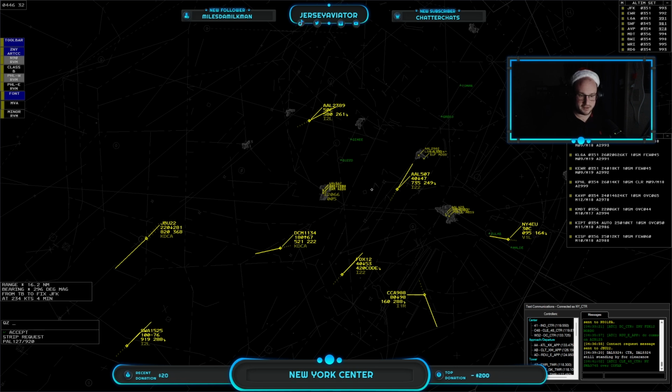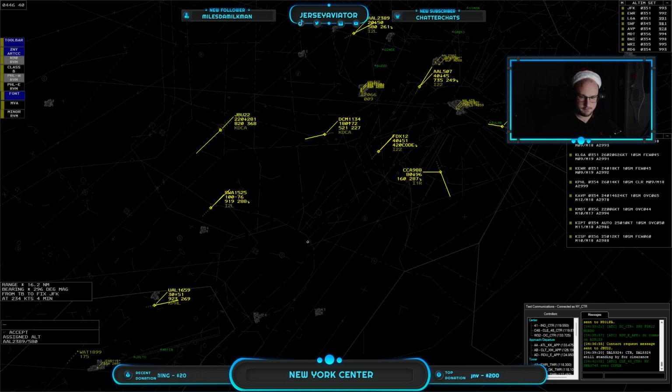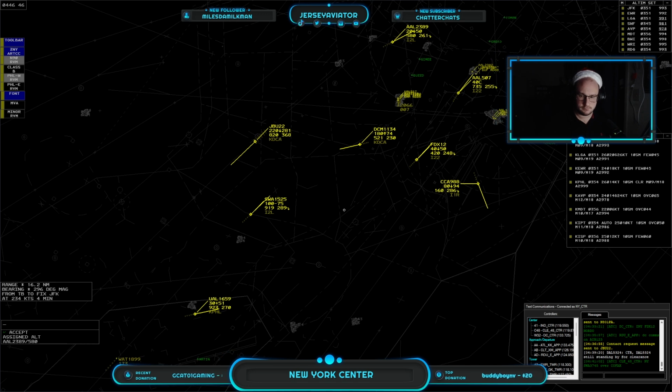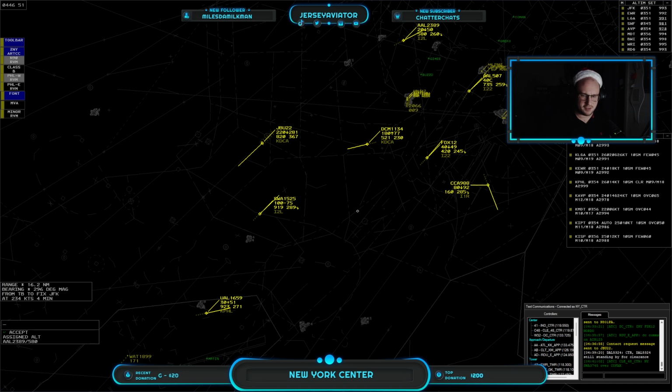American 2389, descend to 2000. Down to 2000, American 2389. Dot com 1134, climb maintain flight level 180. 160 for dot com 1134. 180, for dot com 1134. Southwest 1525, depart Metro heading 070, vectors ILS 22 left. Metro 070, 22 left, 1525.